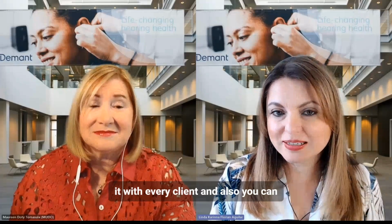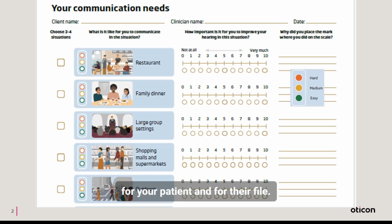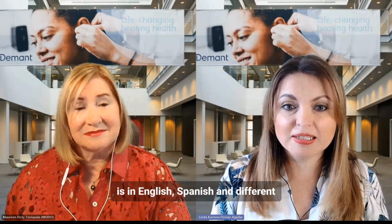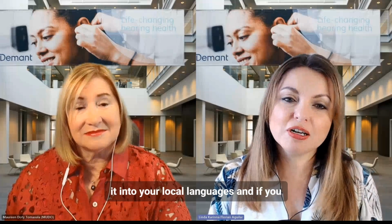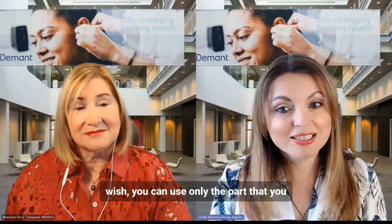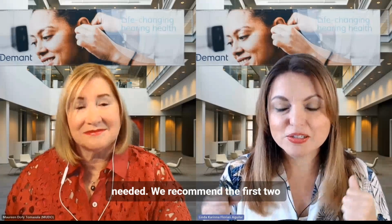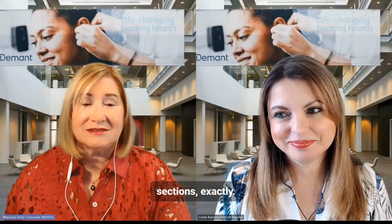And you can also get the tier page as a PDF and edit it online, then print it for your patient and for their file. It's also good to know that the tool is in English, Spanish, and different languages. You can translate it and print it into your local languages. And if you wish, you can use only the part that you need. We recommend the first two parts. Right, the generic sections, exactly.